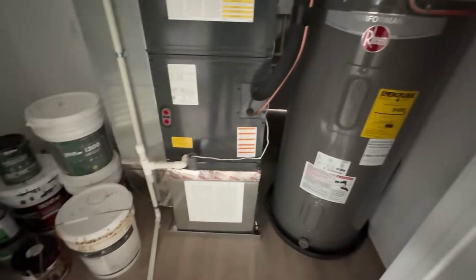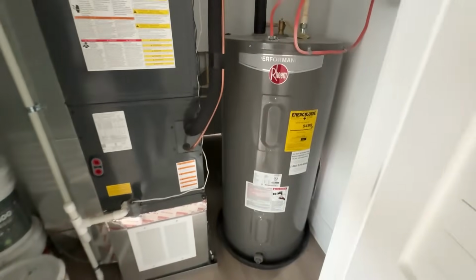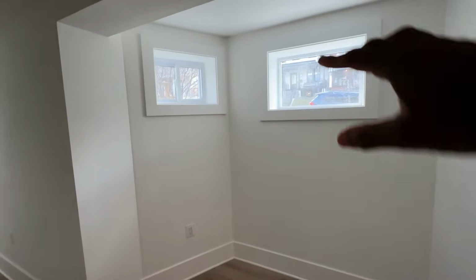And then here we are. This is our furnace and water heater for this lower level. So we got multiple zones, it looks like. And then, we got more windows.